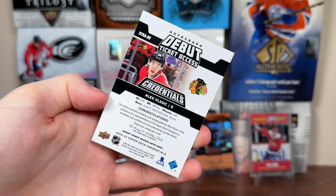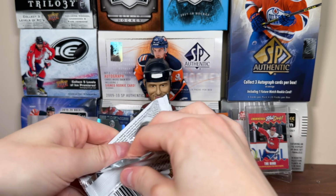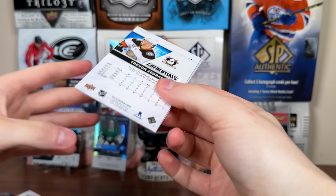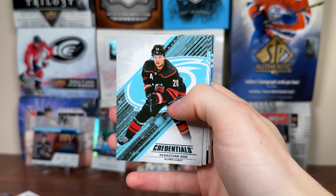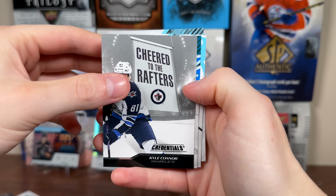Not enthused about getting a two-year-old card. I mean, that's what Upper Deck did a lot in the late 2010s. They produced a lot of boxes instead of retros. They just did a ton of updates, which I didn't mind. Like, I loved 18-19 SBA, even though there was a bunch of updates in there. But Aho, there's Jason Dickinson. Cheer to the Rafters, Cal Conner.